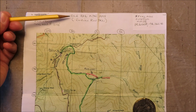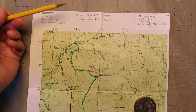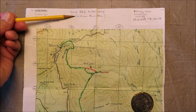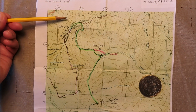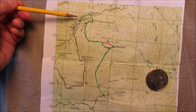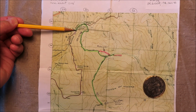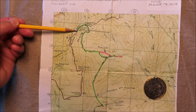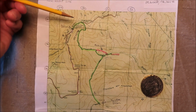This is a map of today's hike. The quadrangle name is Old Rag Mountain, 1994. And the purpose of the hike was to hike the Indian Run Trail. I parked right here at the Stony Man overlook. This is mile marker 38.